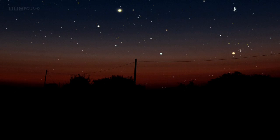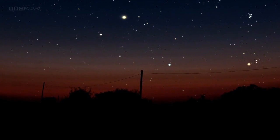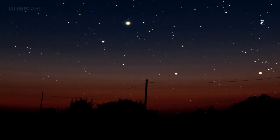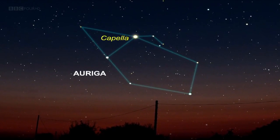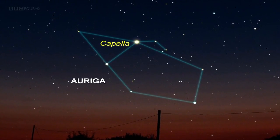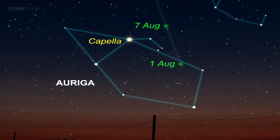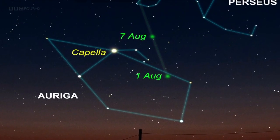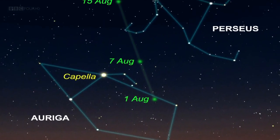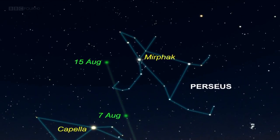This newly discovered comet, called C2014 E2 Jacques, can be found by locating the bright star Capella. At this time of year, it's the brightest star in the northeastern part of the sky. At the start of the month, the comet lies in a patch of sky approximately 1 fist width at arm's length to the right of Capella. By the 15th, it'll have moved up the sky to sit left of the star Mirphak in Perseus.